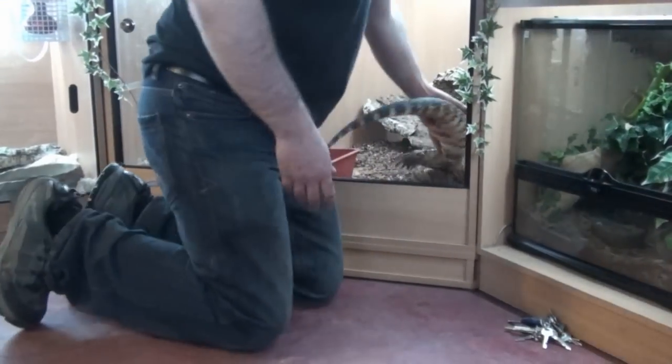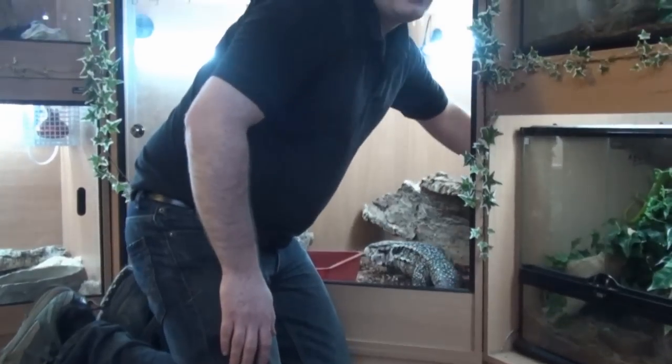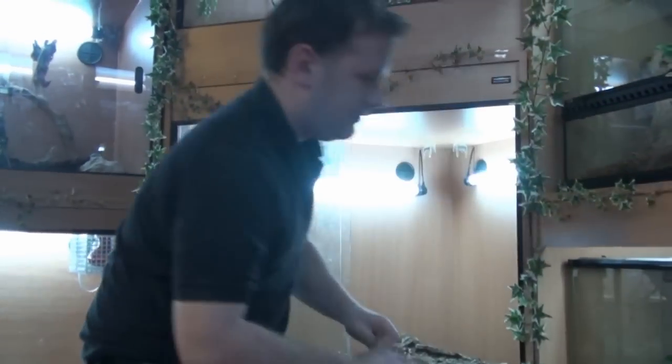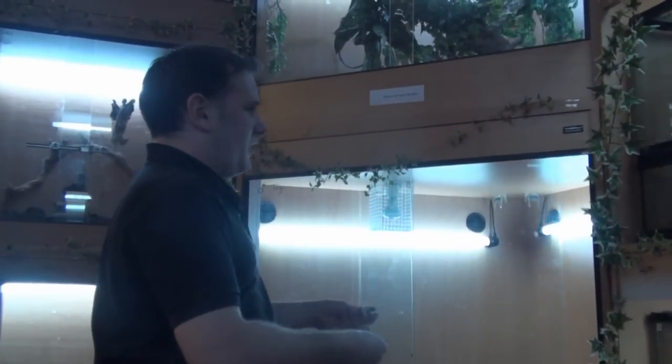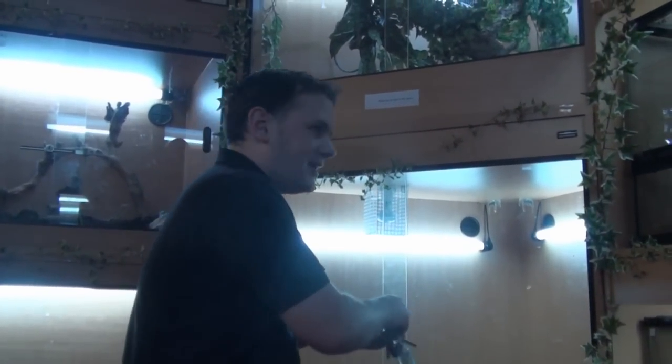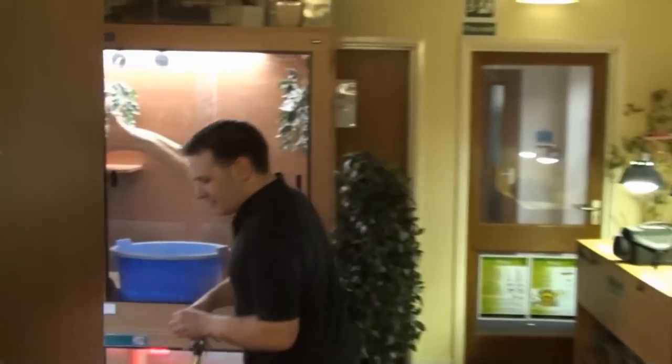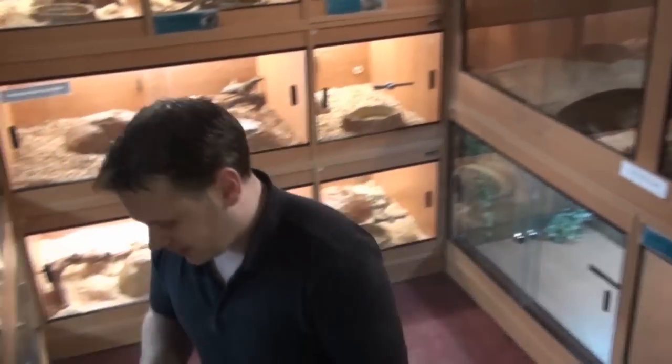We're going to have a bit of a whiz over and you can have a bit of a laugh and watch me probably get bitten. This is another Tegu. This is a Golden Tegu. Normally I wear gloves, but I've been persuaded for some bizarre reason not to use gloves today, so thank you very much. Now, the Golden Tegu is a much smaller Tegu.